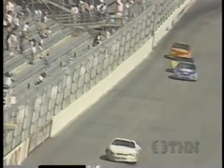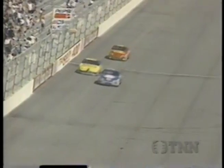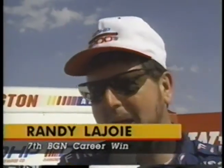I had tried to get away from him. He was a little bit stronger than me coming off of turn 2. He got by me. And I've watched many races here at Darlington. That's the pass going into 3. It worked. So obviously what I've been watching, I learned something.